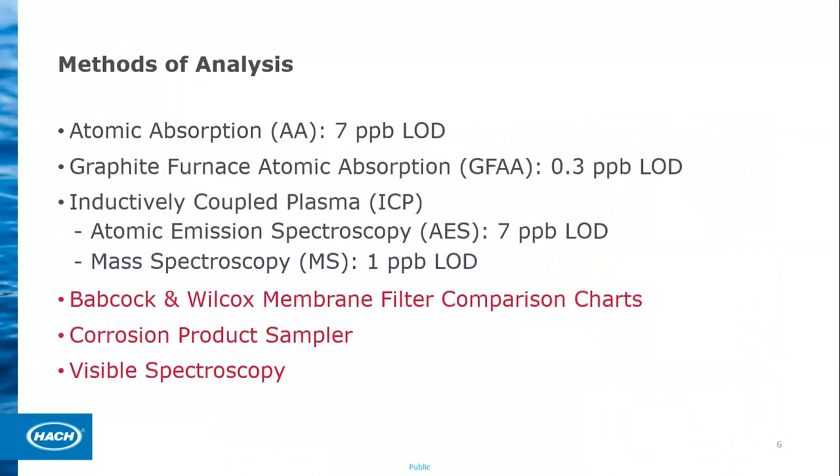I'm not going to go into that in a lot of detail, but you can reference those guidelines. What I did want to mention is some of the other methods of analysis that are out there that sometimes don't get mentioned. We know there's AA and there's ICP and mass spec. And those are great pieces of instrumentation. There's a couple of reasons why those are not used, though, in a lot of facilities. One is they're very expensive. Second, they require trained operators, either chemists or people trained in laboratory instrumentation. And then if you look at a couple of these, like the AA and the AES, the limit of detection is down around 7 ppb. So it's not that they can't be used, but if you're looking to get down to the under 5 ppb range, they're going to fall a little bit short.